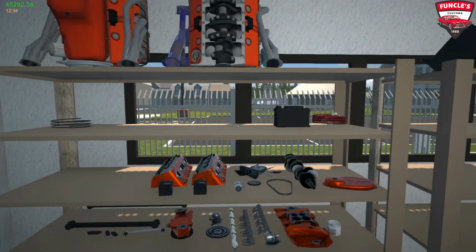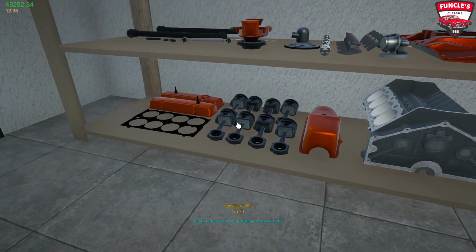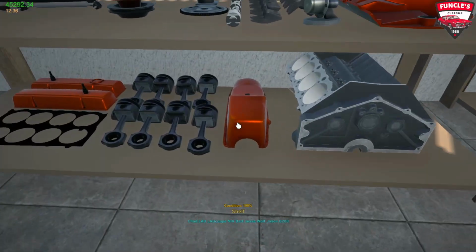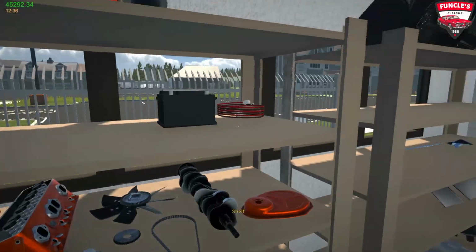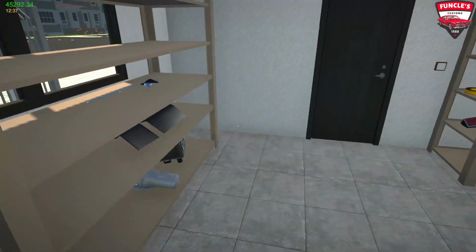So yeah, this is pretty much all the parts we needed for the engine. That is all new pistons, all new head gaskets, cylinder heads. We even got a brand new oil pan. So this is not the same one we had on the engine. This is just a normal orange one, which is going to pretty much match all the rest of the parts that we have for this engine. So yeah, we've got quite a bit of work to do today.